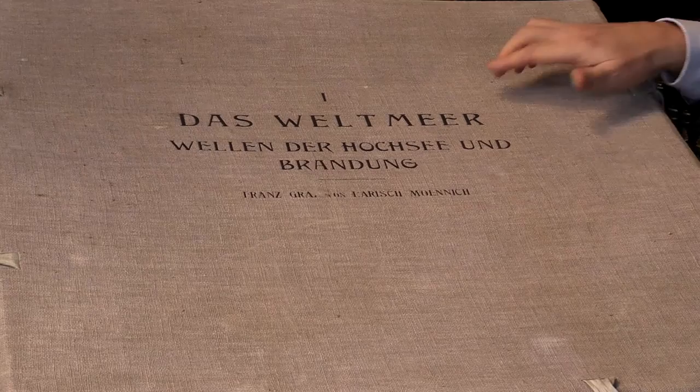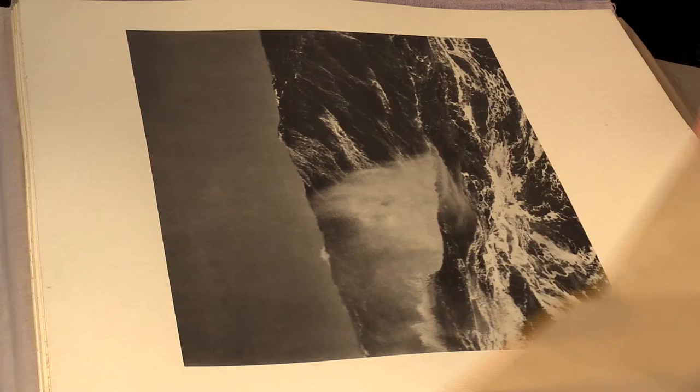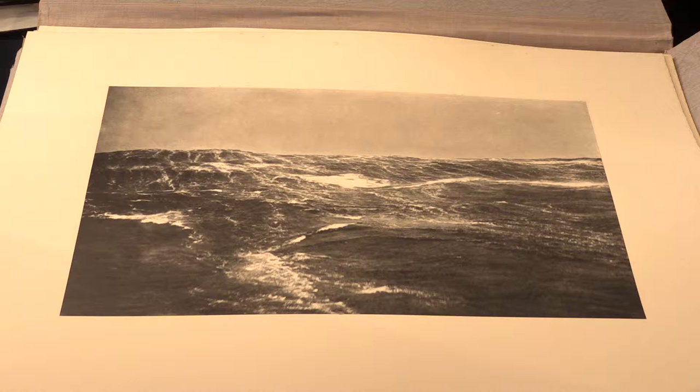If I open this first one, volume one, we will see the way that they are presented, with these flaps inside, and some protective card at the front, and then they are loose inside with tissue guards there. And then we see these magnificent photographs, oceanic photographs, photographed from ship and shoreline, and they show various ocean waves and breakers.